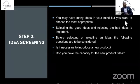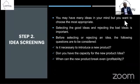Then when can the product break even? And this is a question of profitability. Before you go into any business, ask yourself about profitability. How long will you take, nurturing the idea before it begins to give you profits? Some of the ideas are good, but they may take a whole year before they give you profits.